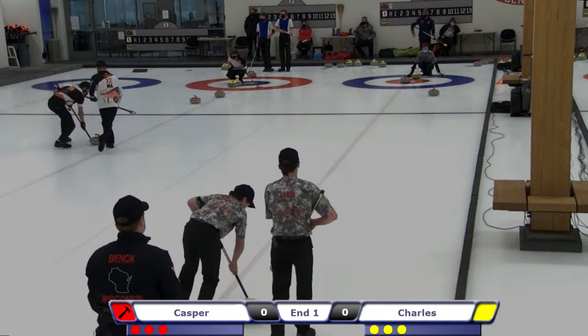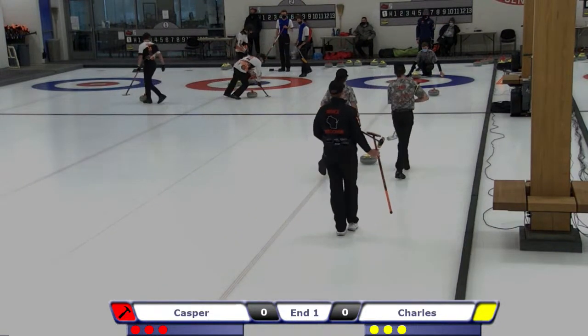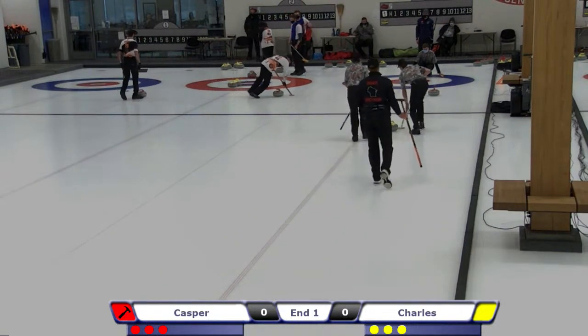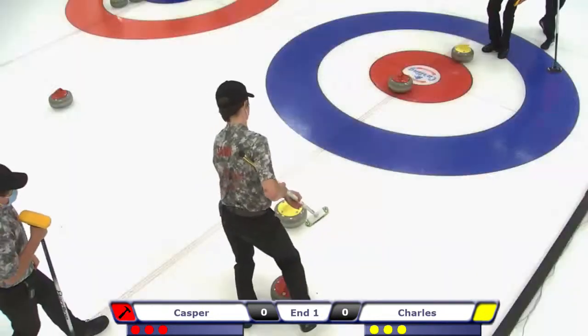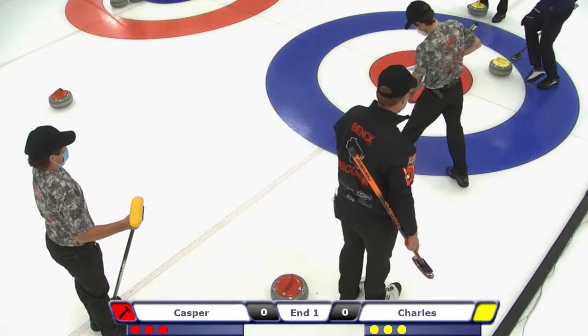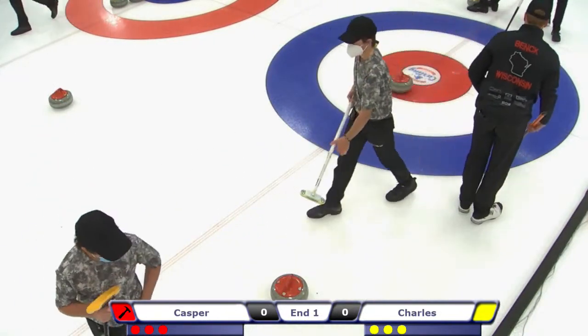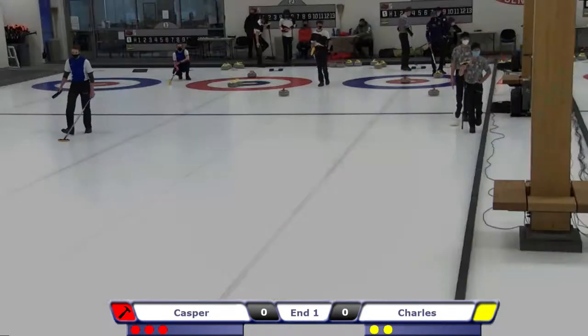And if you're Team Charles, you just want to make sure that you're sitting two throw for as long as possible. Get the roll over. And that is not what they're looking for. Leaving it where they did definitely helps a little bit.